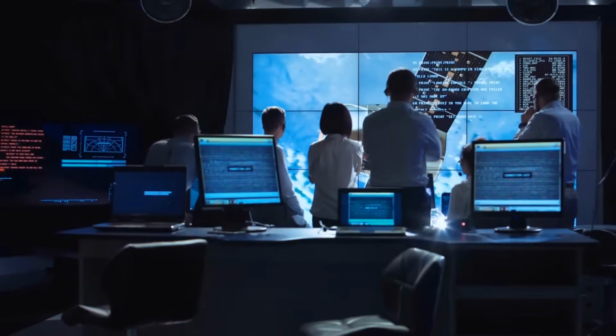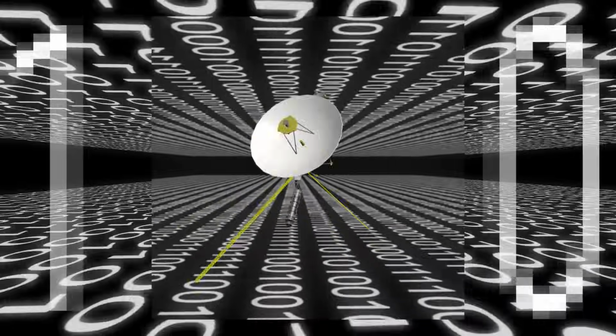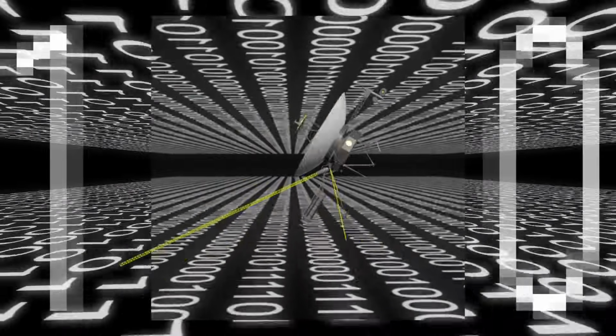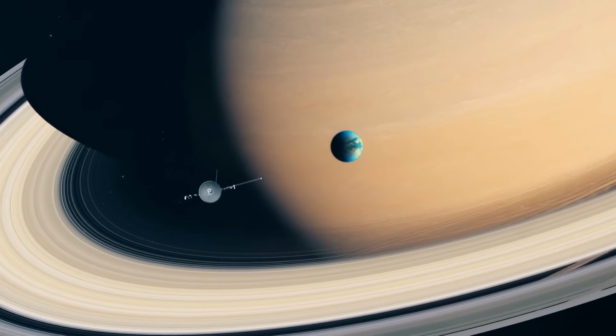Usually the team simply asked the spacecraft for a memory readout. It allowed them to find and reset the errant bit. But this time, they don't know where the bit flip is because they can't see what the probe's memory is. And it's the most serious issue they've had in a long time. It's very worrying because they've lost communication with the spacecraft.